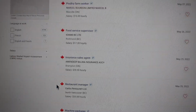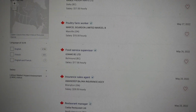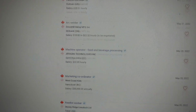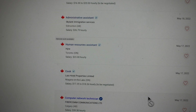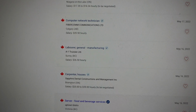Like I said, we should search for jobs where the LMIAs are approved. Some of them are still pending. So what do I do when I want to search for a job? You see, there are all sorts of jobs: bookkeepers, poultry farm worker, food service supervisors, grocery long haul drivers, cooks, farm supervisor, marketing coordinators, administrative assistants. Let's show more: human resource assistant, computer network technician, laborer, carpenter for houses.